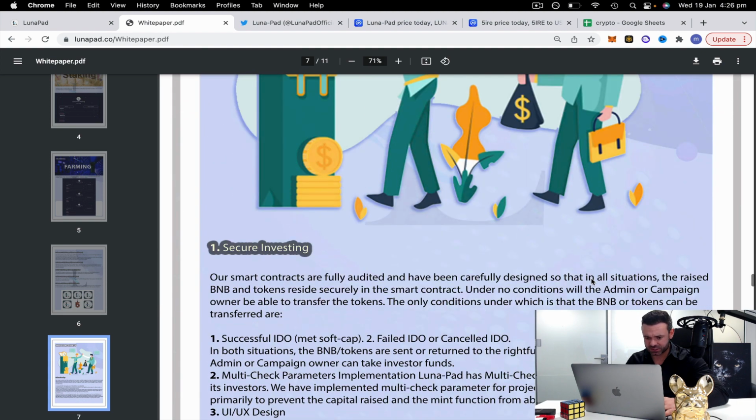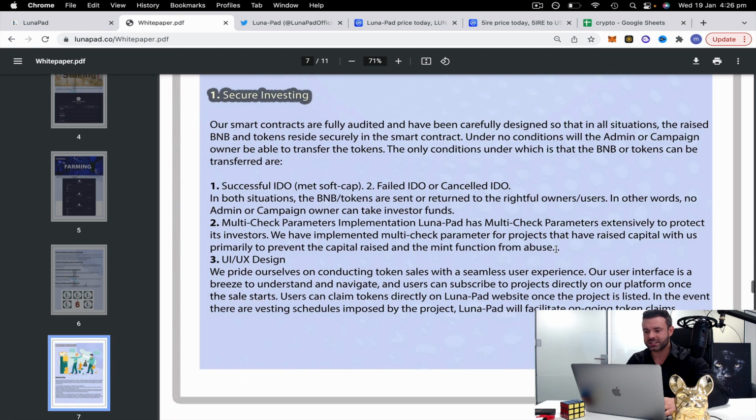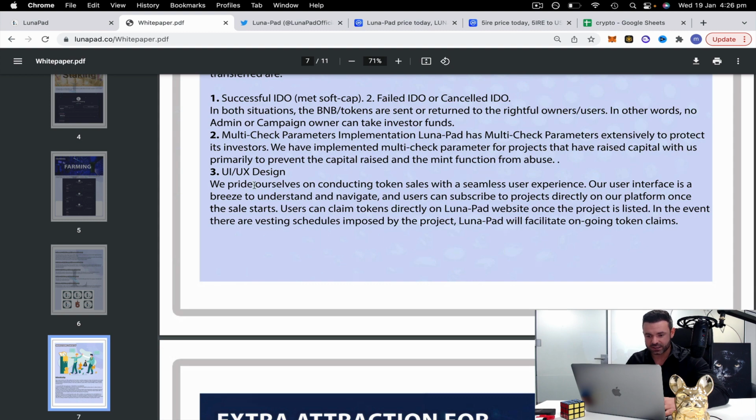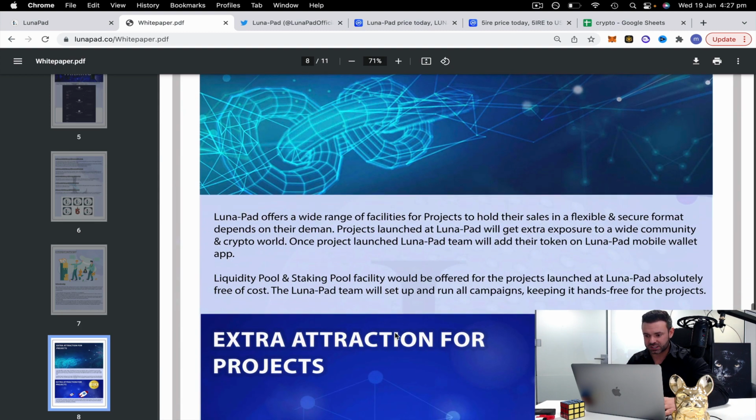Investors safety, security, secure investing. So they've set up a secure investing system, which is good to know, of course. Successful IDO, soft cap met. If a failed IDO or cancelled IDO, you get your money back. Multi-check parameters, implementing: LunaPad has multi-check parameters extensively to protect its investors, and UX design. All right, cool.